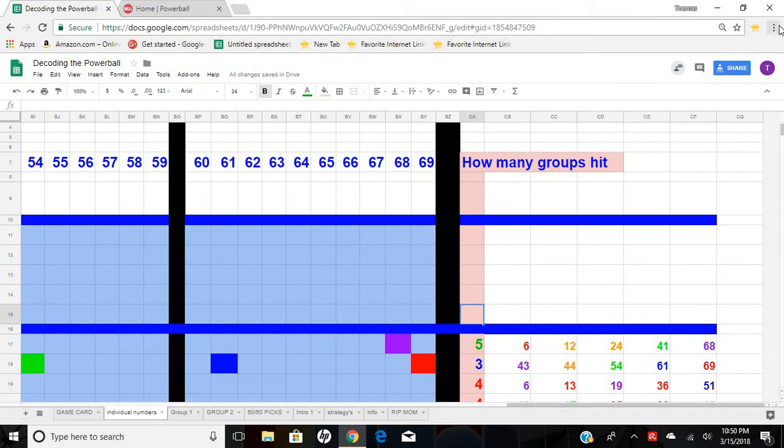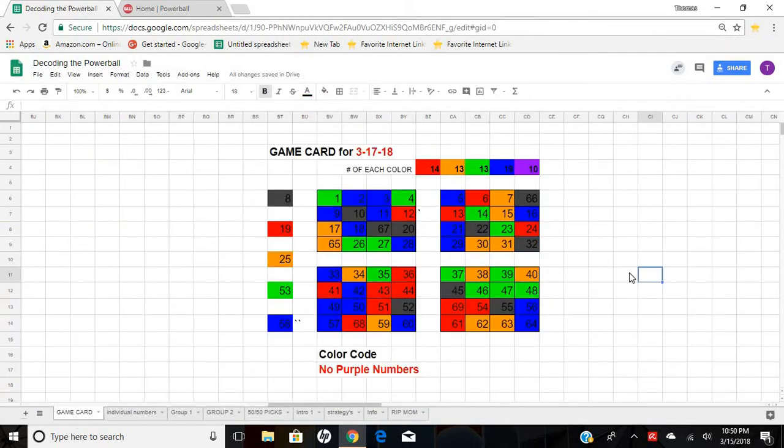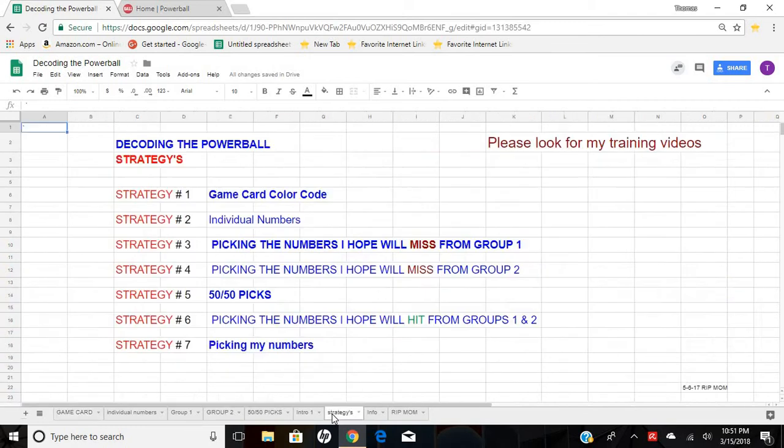Now I'm going to go back to the game card here and scroll to the right. This is what the game card looks like so far, with no purple numbers and now no teen numbers as well. I'd like to show you step by step how I take the numbers off the board here. Again, the name of the game is to reduce the numbers. If I make all the correct picks, then the 5 winning Powerball numbers will be highlighted here on the game card. So I'm off to the next strategy.